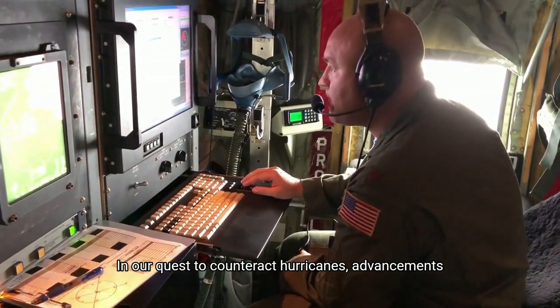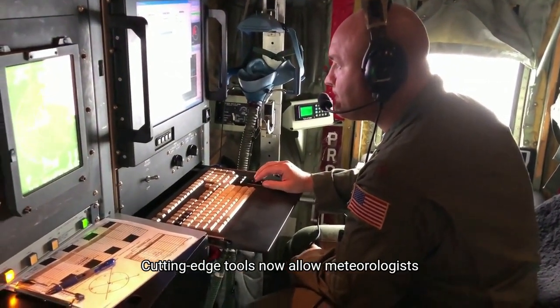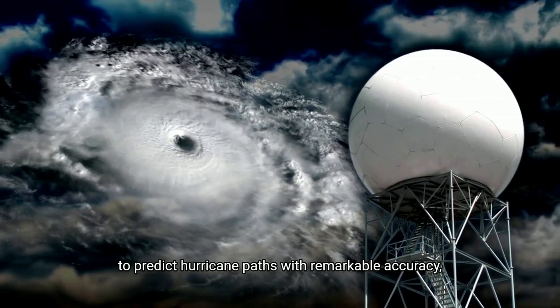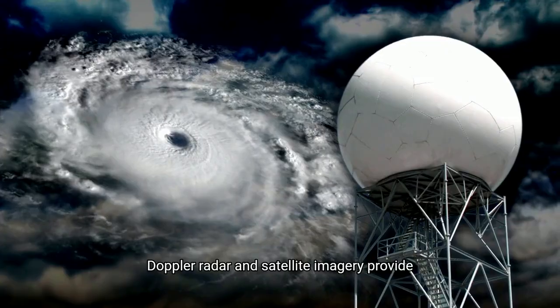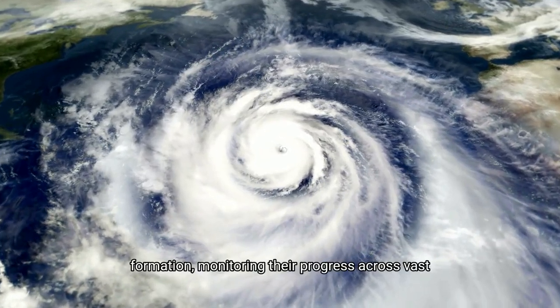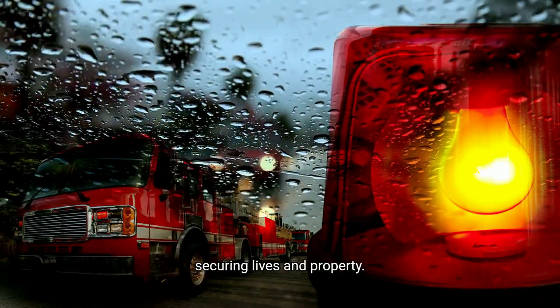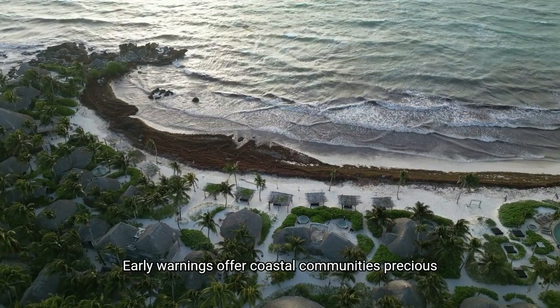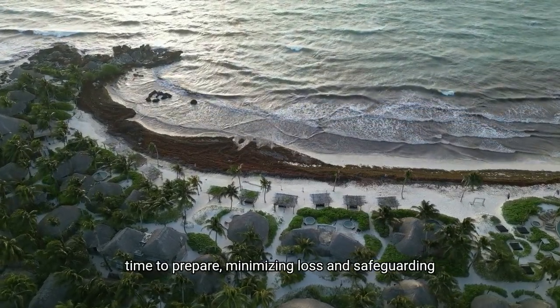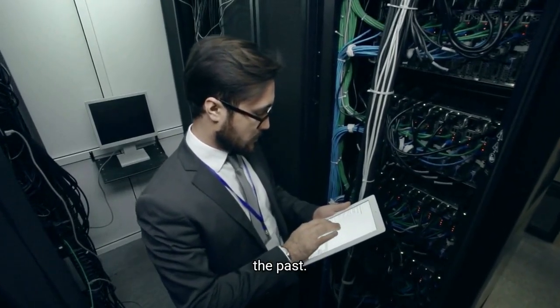In our quest to counteract hurricanes, advancements in tracking technology offer hope. Cutting-edge tools now allow meteorologists to predict hurricane paths with remarkable accuracy, sometimes weeks in advance. Doppler radar and satellite imagery provide a detailed view of these swirling giants from their formation, monitoring their progress across vast oceans. Such foresight is invaluable, giving early warnings critical for securing lives and property. It's a race against time, and every second counts. Early warnings offer coastal communities precious time to prepare, minimizing loss and safeguarding the vulnerable. Today's technology means fewer casualties than in the past.